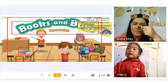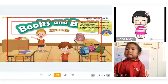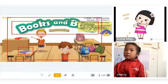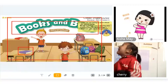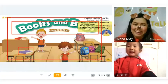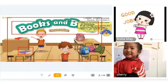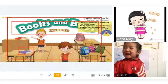Very good. Wow, you're so cute. This is for you. Good job, Cherry. Yay. Dance, dance, dance, Cherry. Let's continue. Yes. Let's go to the next page.